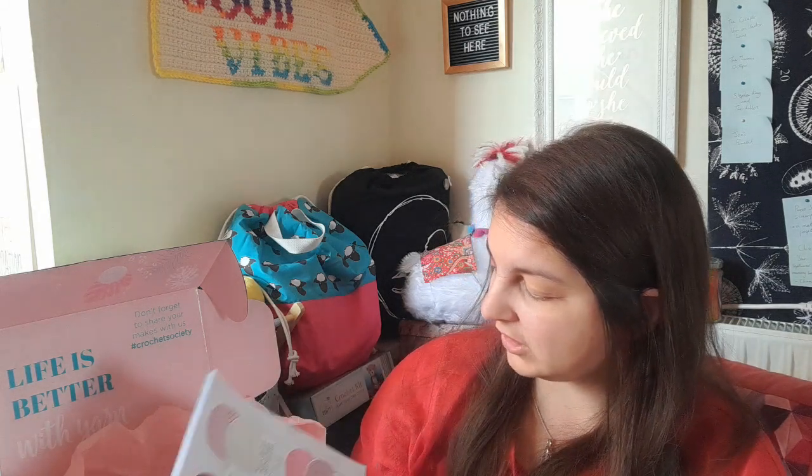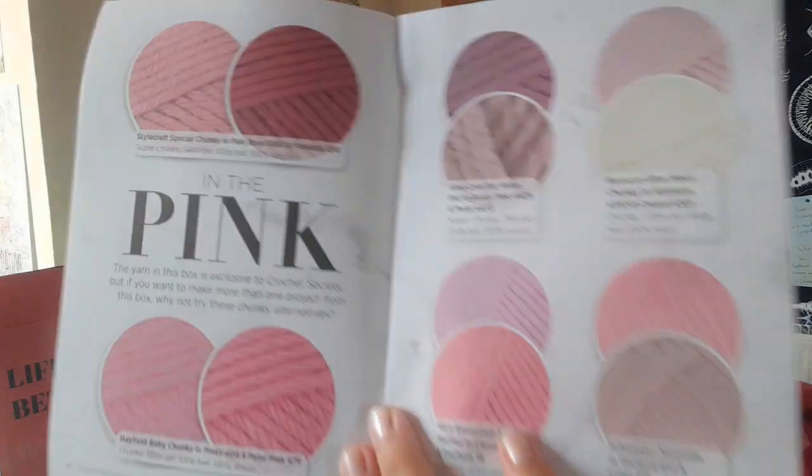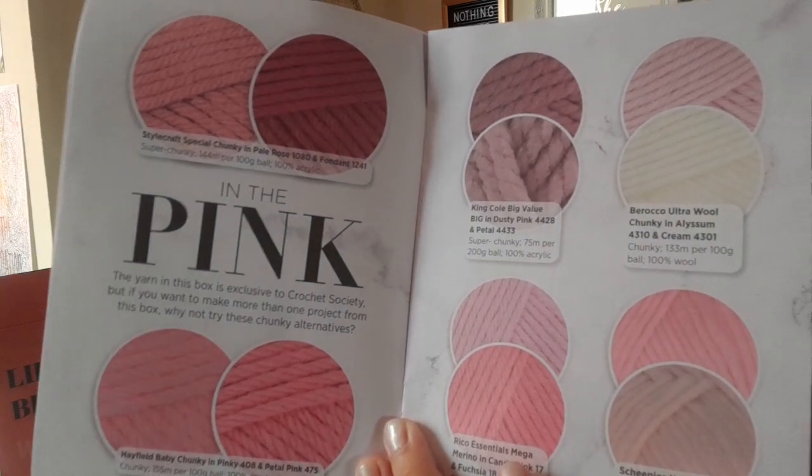Okay. So, as always, we get a page with the different alternatives for yarn. So we have Stylecraft Special Chunky. I've used that a few times. It's nice. There's Hayfield Baby Chunky. I've used the Hayfield Bonus Chunky, but not the Baby Chunky. Rico Essentials Mega Merino. King Cole Big Value Big, B-I-G in capital letters. Barocco Ultra Wool Chunky. And Schachenmayr Namaste. So there are some more alternatives there for the chunky yarn. I quite like this yarn. I do like working in chunky.